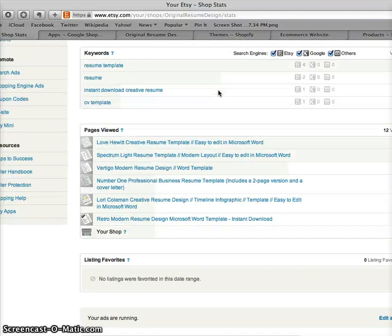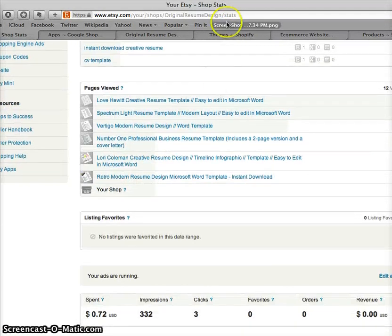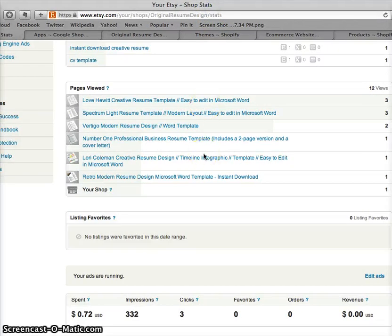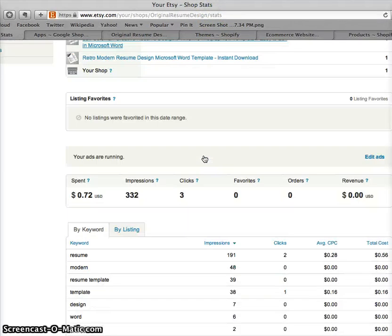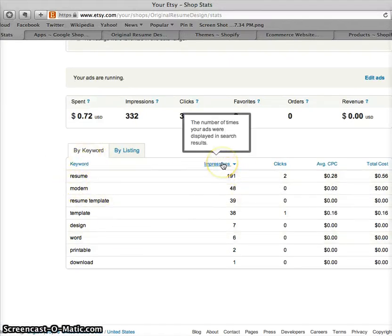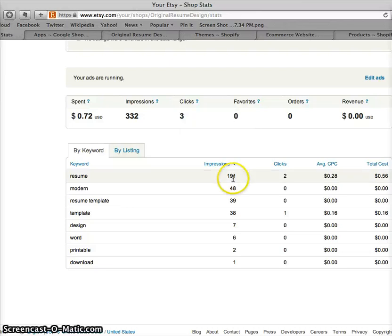And Etsy does a great job at breaking everything down for you to really give you a good understanding of how your items are doing, right? So here you'll see impressions, right? Impressions is only when your item comes up on search. It's not when people actually click on it, right?